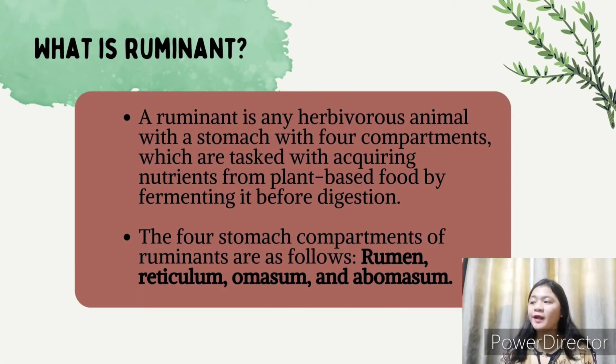Now, let us learn more about what a ruminant is. A ruminant is any herbivore animal with a four-compartment stomach, which is tasked with acquiring nutrients from plant-based food by fermenting it before digestion. This stomach will ferment the food before digestion. The four compartments of the stomach are the rumen, reticulum, omasum, and abomasum.